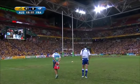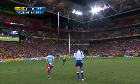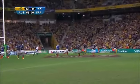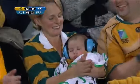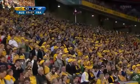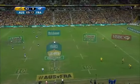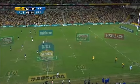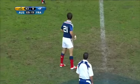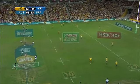And Foley looking to add the extras. And it holds its line again, so 43 points to 9. Well, there's one Wallaby supporter that's had enough. Going to sleep. Plenty of Wallaby supporters here, just over 35, 36,000 people at Suncorp Stadium. So six tries. And that's the most tries by the Wallabies on Australian soil since the win over Fiji back in 2010.